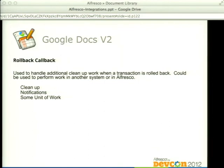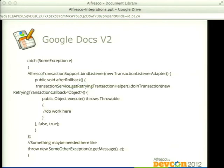What you can do now, because of the use of iBatis, is have a callback that, once a transaction has rolled back, performs some other set of actions, like clean up within Alfresco, another system, notifications, just some unit of work that you're able to do. The code is pretty easy.